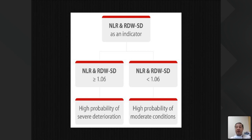Basis that, they have found a factor of 1.06. And they found that when you have an NLR and RDW factor of more than 1.06, there is a high probability of severe deterioration. Thus, NLR becomes an important aspect, especially in the COVID times.